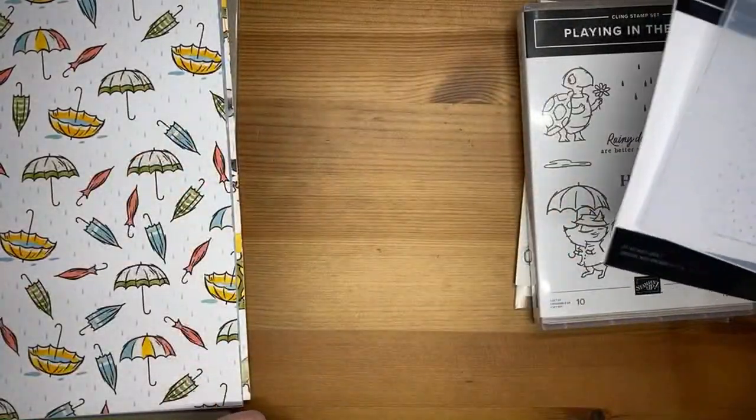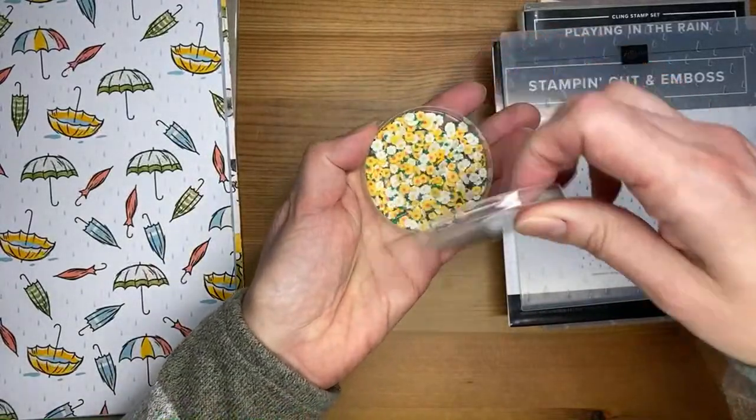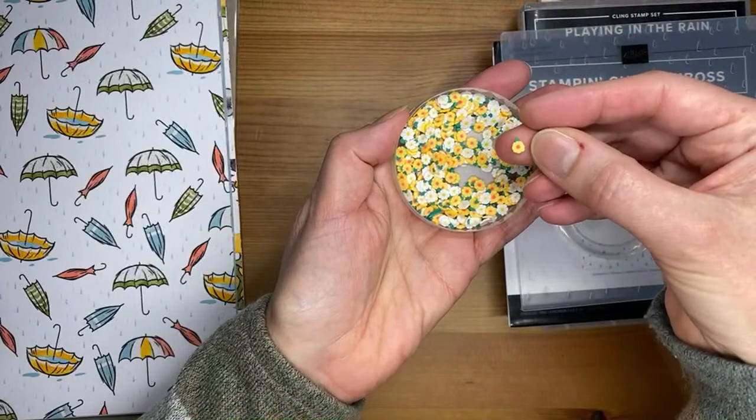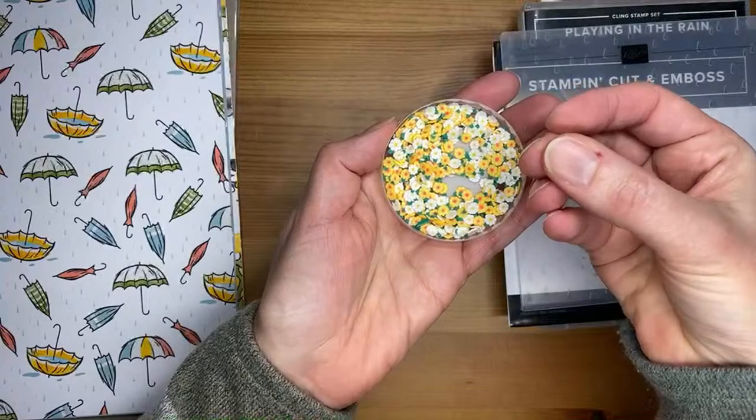And then there are these awesome little loose daisy embellishments. They're teeny tiny, and they're little, almost like sequins is the best thing I can say to describe them. They're fairly thin, but they'll make really cute little shaker cards.